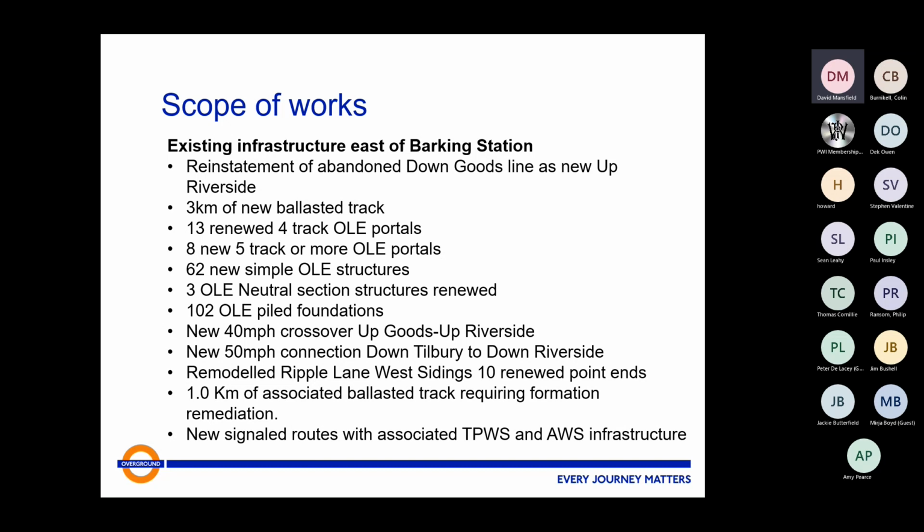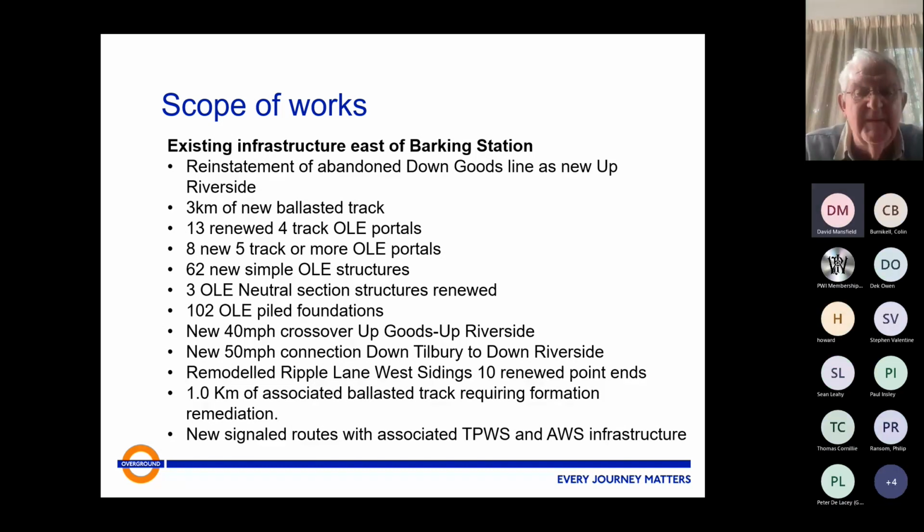To make everything fit, we had to thread through the eye of the needle, which was the Alfred's Way Bridge at the London end of the site. That meant we had to stretch out the Ribble Lane sidings that were currently there so that we could free the footprint up to realign a couple of goods lines and squeeze the new up Riverside in. So there's a short section of bidirectional track where the down goods and the up Riverside actually run into each other.